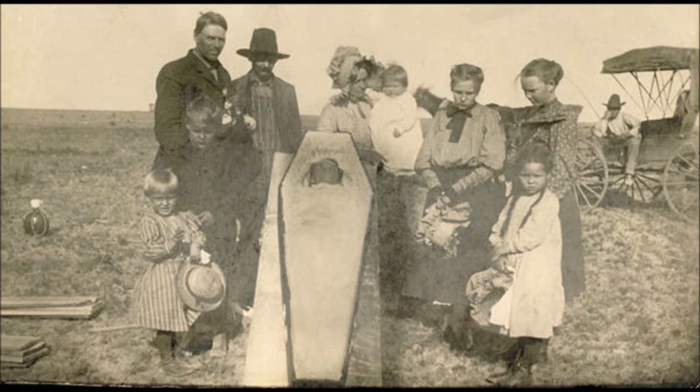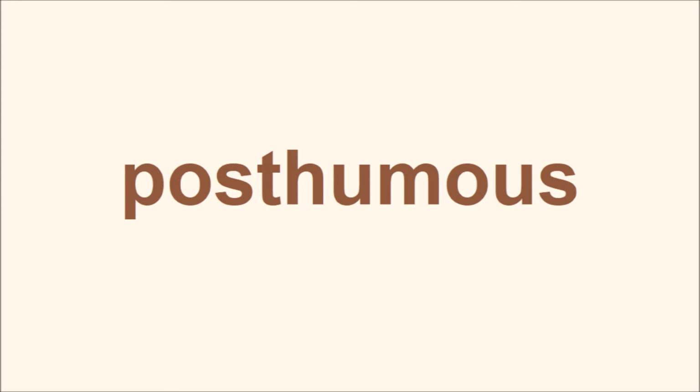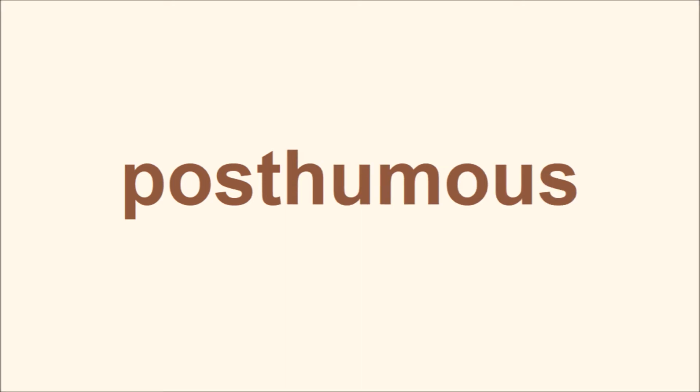Also, while we're on the subject of burial and family members of the deceased, I'd like to take a moment to discuss the fascinating etymology of the word posthumous and how it differs from the word post-mortem. The latter means after death, but posthumous is a bit more complicated. Humus is Latin for dirt, earth, or soil, and it's where we get words like inhume and exhume. Inhume means to put someone or something in the dirt, i.e. to bury them, and exhume means to dig them back up, taking them out of the dirt.